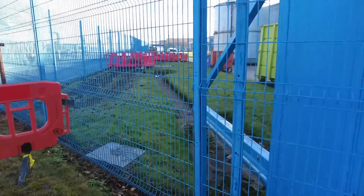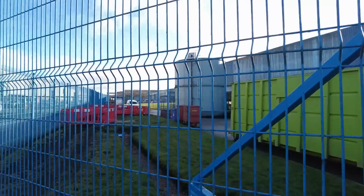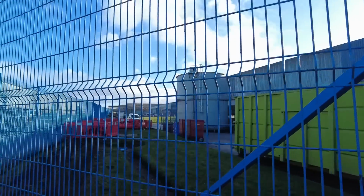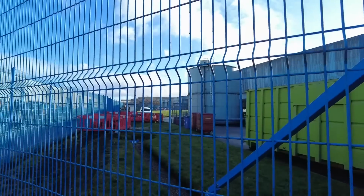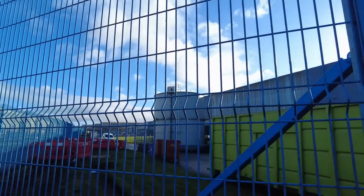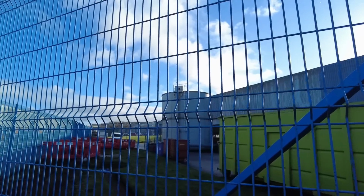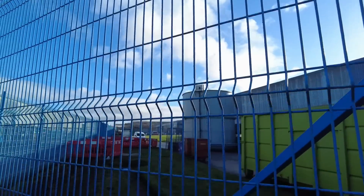The laws about drones. Right, so what we've got this side then, we've got a huge container. Not sure if that contains some kind of fuel to fuel their power station, or if it's in case of a fire water. Do let me know in the comments if you know what is in those massive vats.